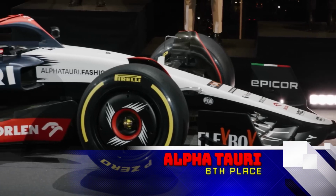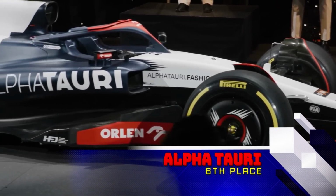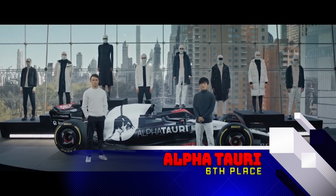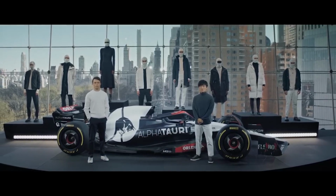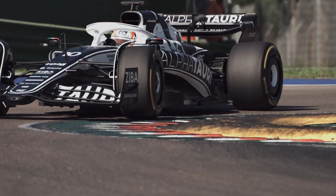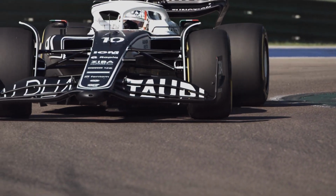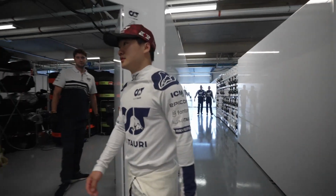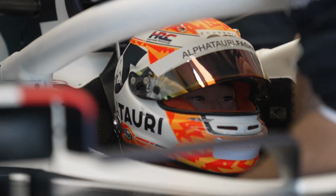In 6th place, the AlphaTauri. The Red Bull B team rarely fails to impress with its livery, as whether it was AlphaTauri or even Toro Rosso throughout the years, they have almost always delivered on a good or even great looking livery. But sadly this year is probably one of the least impressive liveries that they have ever done. Now, it's not too different from the previous iterations of AlphaTauri livery, but for me, just some small additions have thrown off the livery from how it used to be.